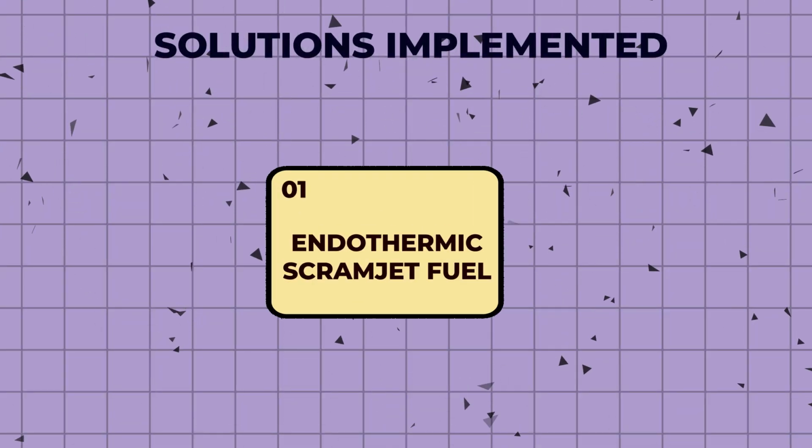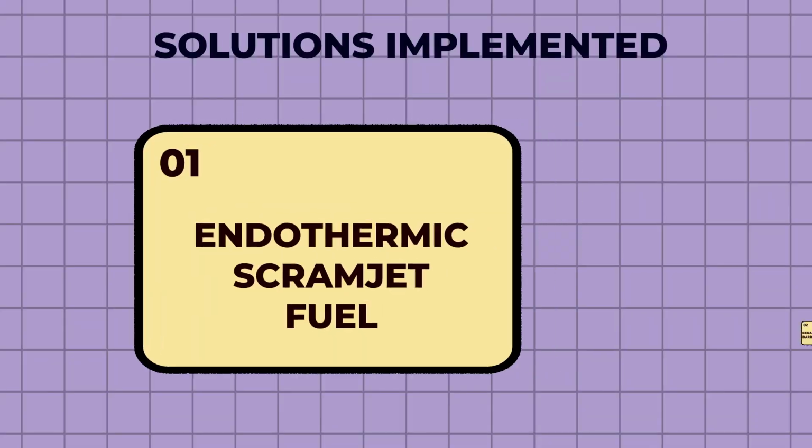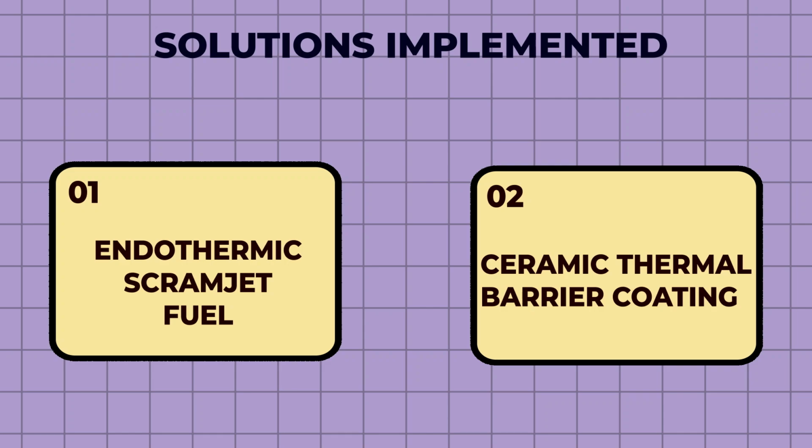The first one is to use indigenously developed endothermic scramjet fuel. As this fuel is endothermic in nature, it absorbs the heat and cools down the engine, making the combustion process efficient. The second solution is the use of ceramic thermal barrier coating, which can withstand extreme temperatures even beyond the melting point of steel.